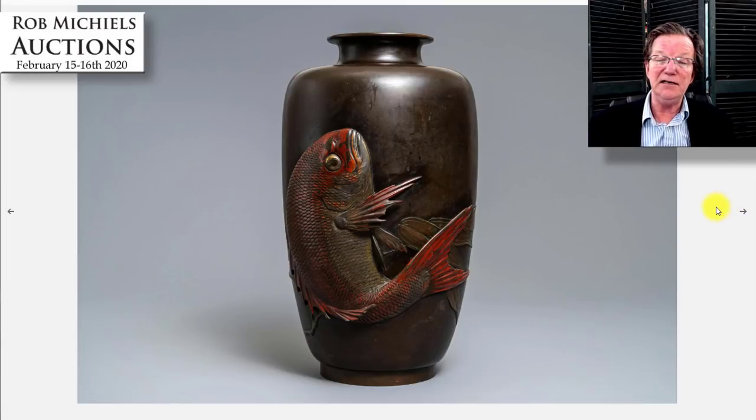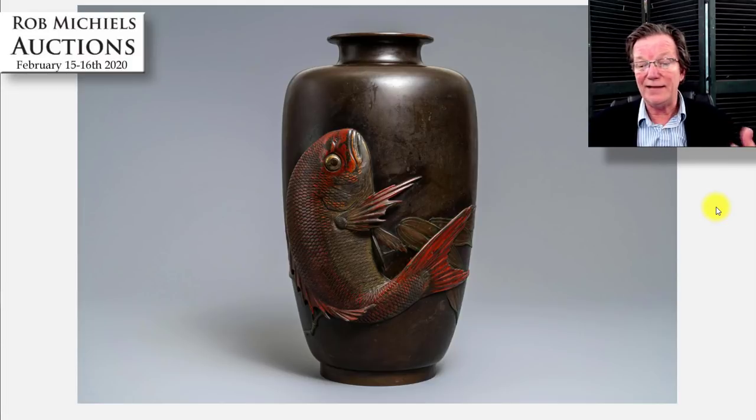And then over in the Japanese area, you have this big Meiji period relief worked koi fish done in pigments. And pigments on these are quite unusual. You've seen lots of them with silver inlay, and that kind of thing, or even some gilding, but this is relief worked and then painted. And I think the painting is very effective on it.